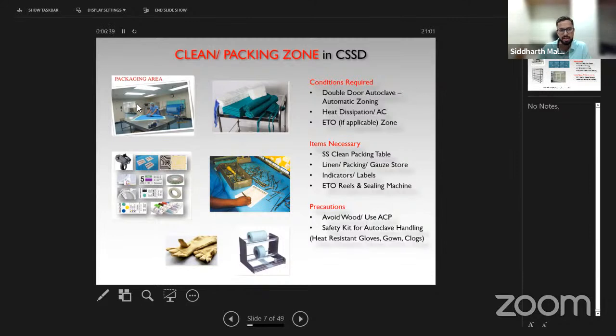So you see, this packing area is very big. So this is for a bigger hospital. You can have a smaller hospital and a smaller demarcated packing area also, where complete packing of drums and trays is going to take place. Items necessary over here, what is important is basically indicators and labels, which we are going to see.